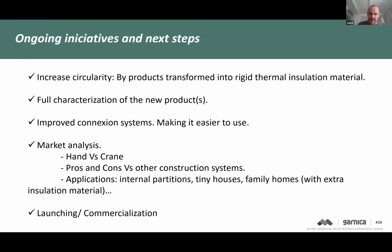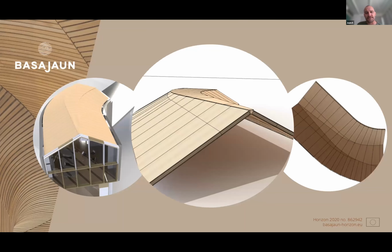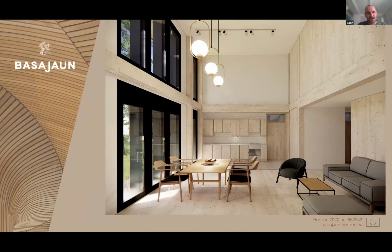Internal partitions in the case of this 60 millimeter final sandwich, or it's going to be always more tiny houses than family houses, maybe family houses with the ribs, or with the thinner wood fiber, but in that case we need extra insulation material. So there is a lot of job to be done in both areas, technical R&D and market analysis. Okay, and I'm pretty sure that you know what the BASAJAUN project consists of.